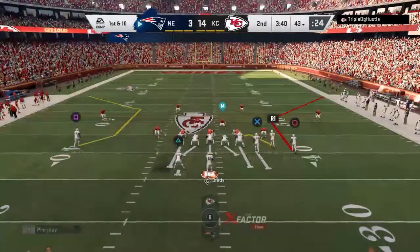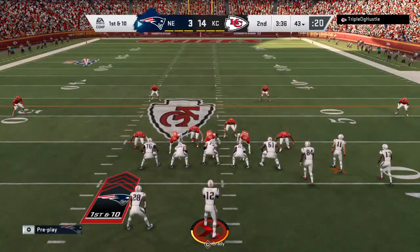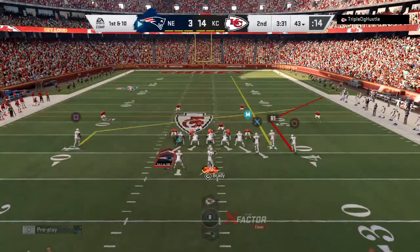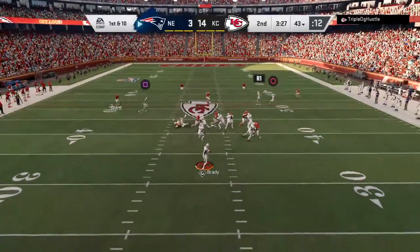A couple of first downs has the football position at the 43 as they come up 1st and 10. I smell fear in that offense. Shotgun now for Brady.